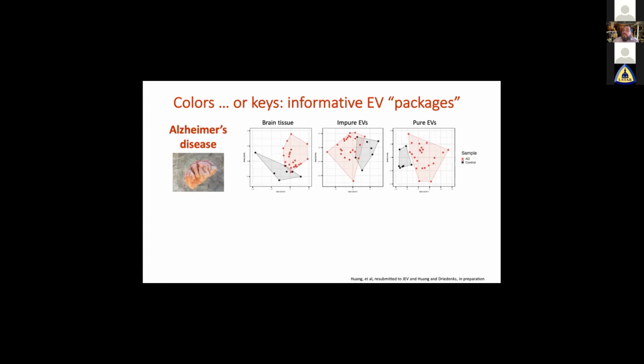Now, if we took our EVs, our cellular packages, and purified them partially from the brain, we still had good separation, but not perfect. But when we took those EVs and made them very pure so that we were just looking at those individual particles, we could completely separate the Alzheimer's disease from the control.